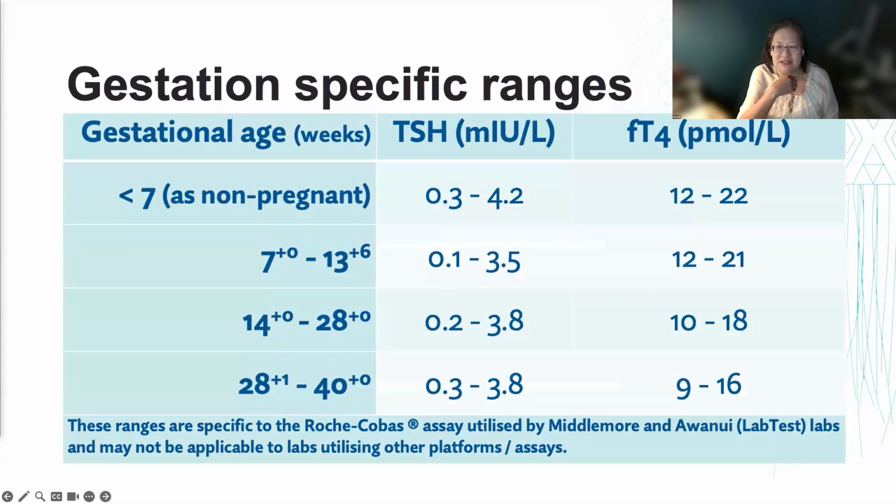Now, these values have been validated against the Auckland cohort by Cam Kyle of Awanui Labs. And these ranges are utilizing the Roche Cobas platform, which is used in Middlemore, Auckland Hospital, and Awanui Labs. As you can see, from the third trimester, values of actually under 10 for free T4 are acceptable.